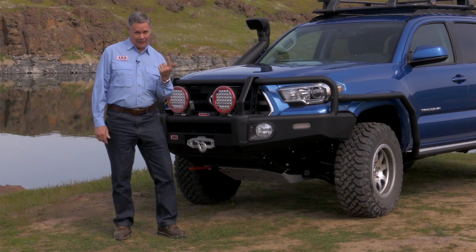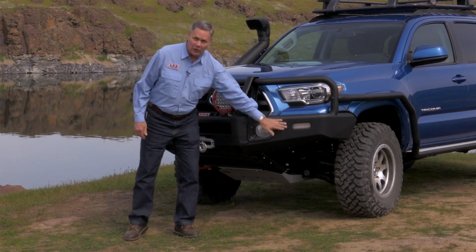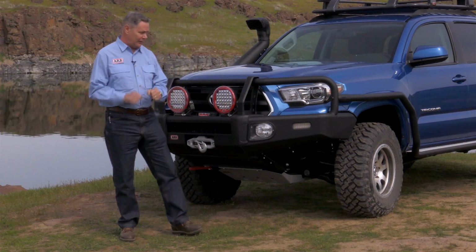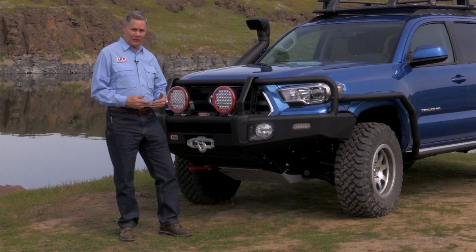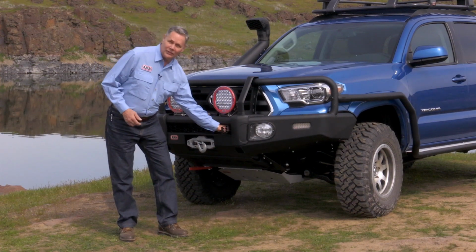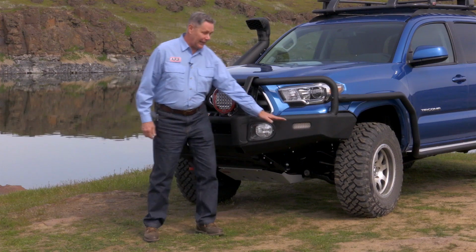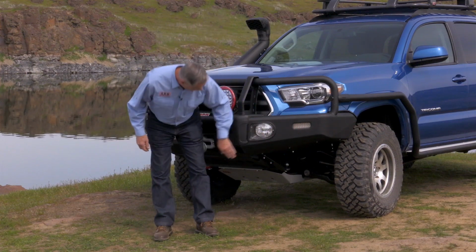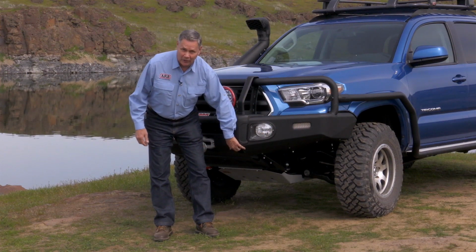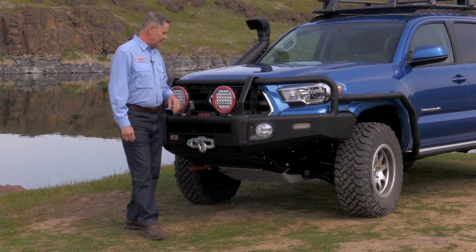Number 1, airbag compatibility. It's a truly engineered bar. Many folds, lightweight, lots of strength. Many features on this bar that you may pass by on the first glance. Trapdoor, access winch control, integrated fog lights, LED turn signals. Down here, hidden away, high lift jack points, very strong. Put a high lift jack on there, lift the whole vehicle right off the ground.